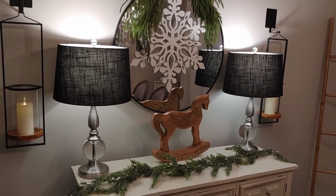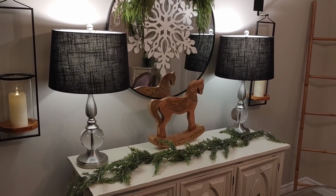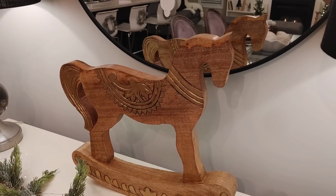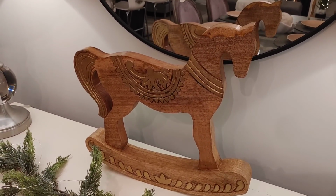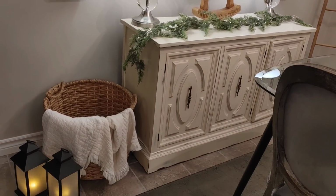This rocking horse is probably one of my favorite pieces. I got this last year from HomeSense. It was at the end of the Christmas season, and I think it was only $25, normally 50. But I think it's so pretty and adds such a rustic feel to the space. So I definitely love how the buffet turned out.